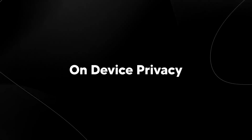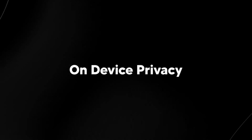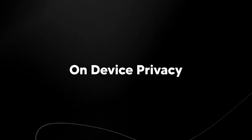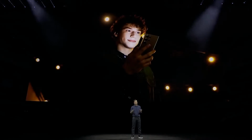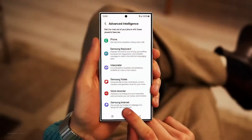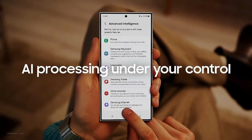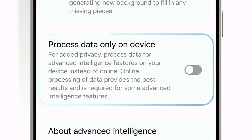Then, of course, they actually did have a small snippet where they talked about on-device privacy, where you can essentially choose whether or not you want to use the cloud to process your data or process it on your device. And we know how important it is to safeguard your privacy along the way. So, with the Galaxy S24 series, making decisions about your data is in your hands. We're giving you total transparency and full control. Under advanced intelligence settings, you can decide whether you want to allow online processing and full functionality of AI.